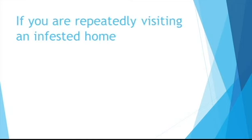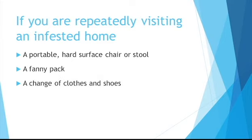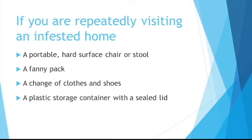If you are repeatedly visiting infested homes, put together a bedbug contamination kit for these visits. The kit could include items such as a portable hard surface chair or stool, a fanny pack for holding personal items like your identification, cell phone, and additional gloves, a change of clothes and shoes, a plastic storage container with a sealed lid or sealed garbage bag that is large enough to contain the items you need to take with you on the job.